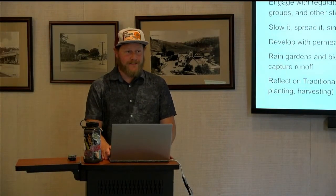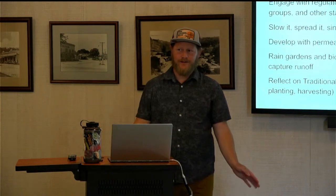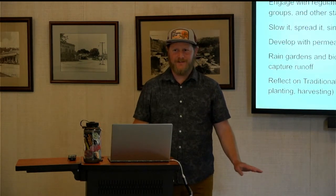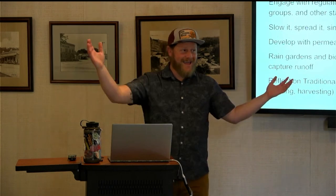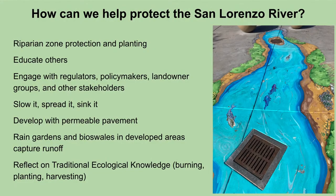We can all protect the San Lorenzo River, anywhere from my little first graders to, I don't want to call it, who I think is the oldest person in this room, but any age that you are, any ability or any resources that you have or don't have, if you live along or want to volunteer to help protect riparian zones. If you want to share this talk or any of the resources that are available with other people, maybe you know someone who just bought a house by the creek, help them by sharing what you know.